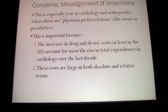Now, this is especially true in areas like cardiology and orthopedics, and that's because of the presence of what are known as physician preference items. So if you think about cardiologists, things like stents, or in orthopedics, prosthetics. This is important because if you look at the increase in costs in areas like orthopedics or in cardiology cath labs, most of that increase is accounted for by increases in the cost of drugs and devices, not physician services.